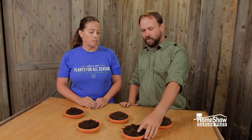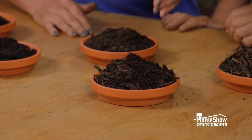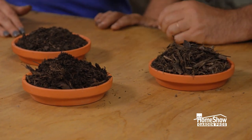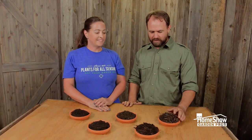Now, what would you use this mulch for? I would mulch my beds with it after I replant stuff, but it won't stick around as long as something that is a little bit more coarse. So if you like the look of mulch to stick around, then I would go with something a little more coarse like this. Awesome. Yep. Well, that's great. Thanks so much.